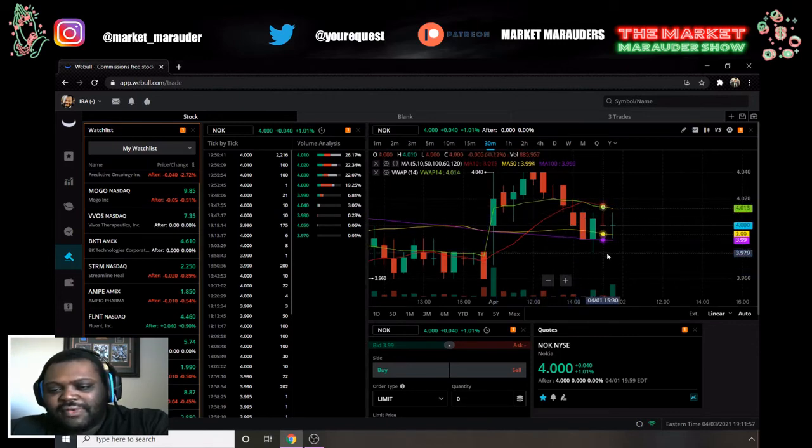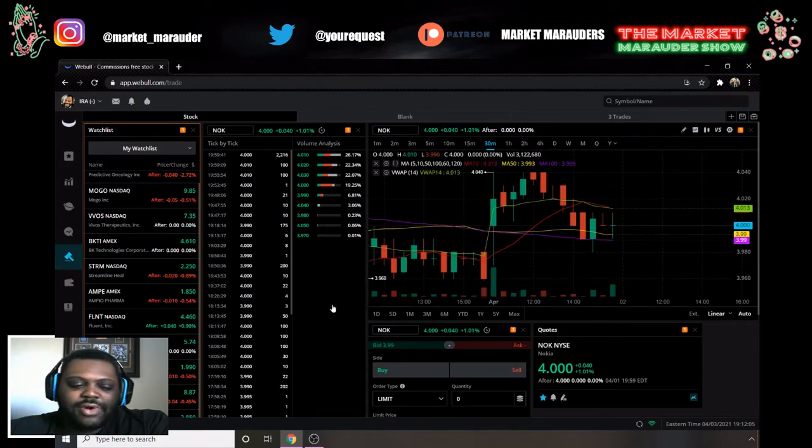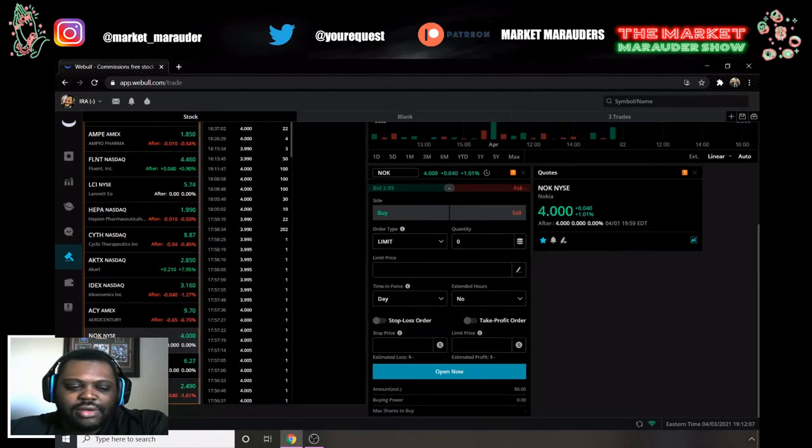Moving average 10 is above 50 and 100. VWAP is right at moving average 10. So going to be looking to see if that VWAP can shoot back up, and the moving average 10 can shoot back up to test this $4.04 week high.